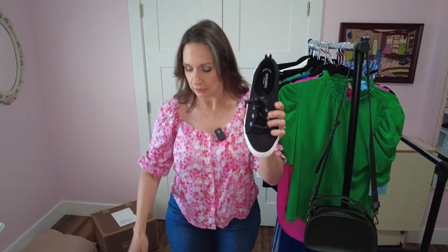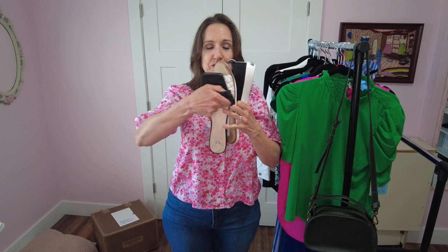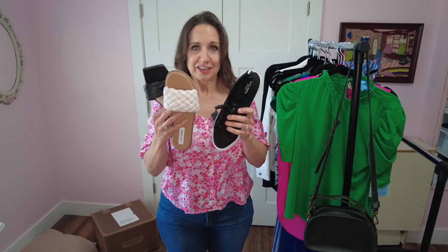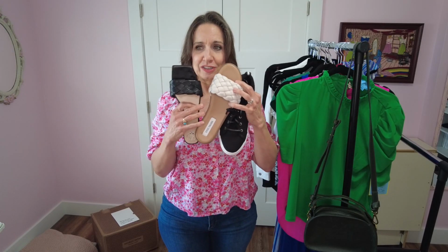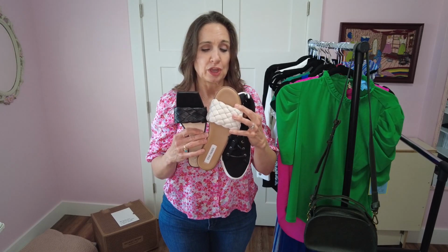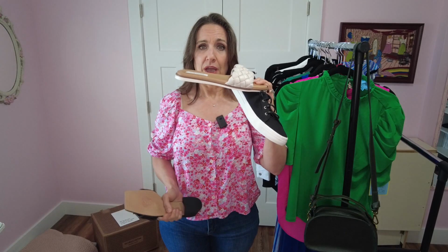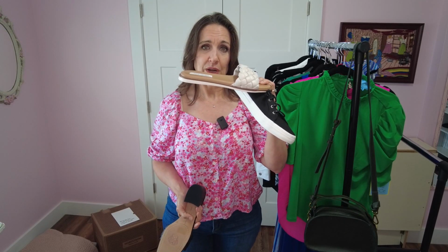Again, with Nordstrom, typically shoes have not worked well for me. This time I like 3 pairs. 1, 2, 3. They're all comfortable. They all fit. They all are stylish, and I could use every single one of them. But the combined price, I think, is just going to mean I'm going to have to figure out what I want to do. My favorite is the white sandal. And I also think the white sandal is probably the one I would wear the most.